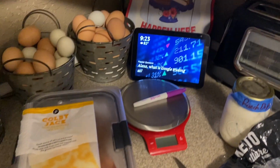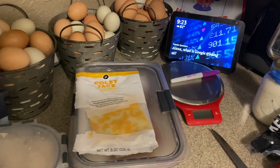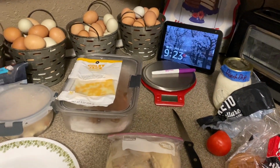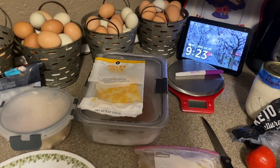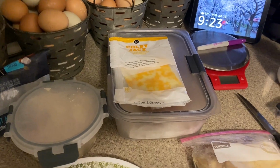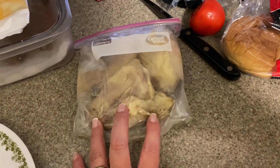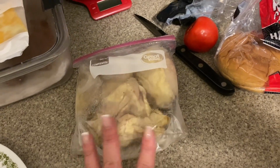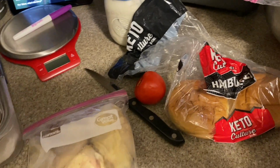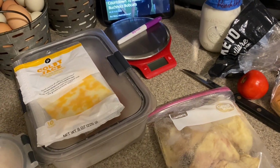Hey guys, it is almost 9:30 on Wednesday night. Really late day at work, and then errands and chickens and everything that you have to do at the end of your day. So I'm kind of making a fast dinner tonight. Over the weekend, I had cooked up some chicken, so I'm gonna take this off the bone and shred it up, warm it up. I'm gonna toast up a bun, one of these keto buns, and I'm gonna make Chris like a chicken bacon ranch sandwich.